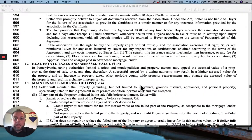transaction. The assessed value of the property is what the taxes are based off of. The property does not automatically get reassessed just because you buy it. There are options for you to appeal that assessment if you feel it's too high. Some taxing authorities will also appeal that if they feel it's too low. Not very common, but it does happen.